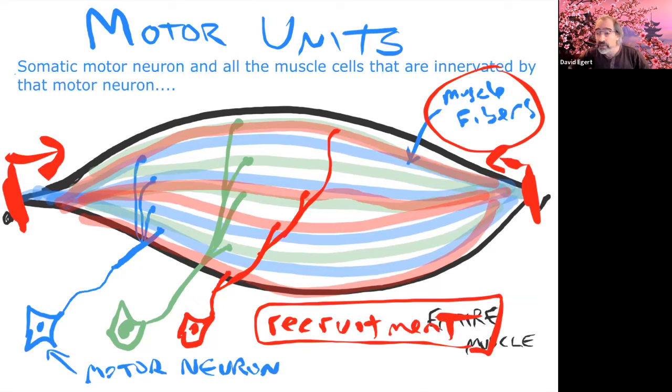If I'm going to just gently caress my cat, I'm not going to have to recruit so many motor units because I don't have to generate a whole lot of force. If I want to punch a hole in the wall, I'm going to be recruiting lots of motor units all at the same time so I can generate maximal force. How many muscle fibers do you think are in a motor unit?